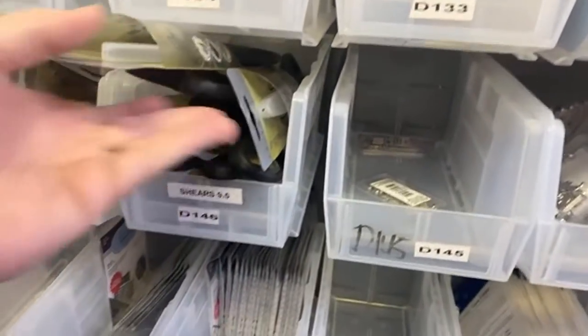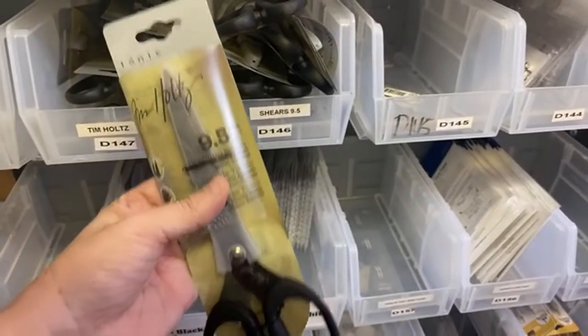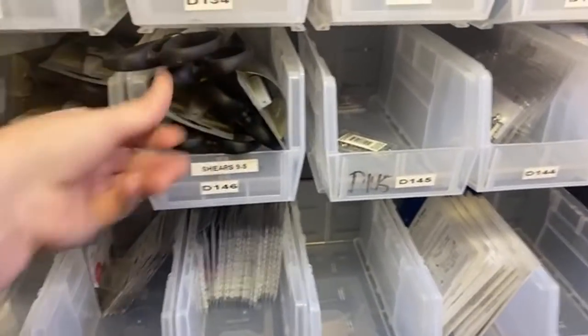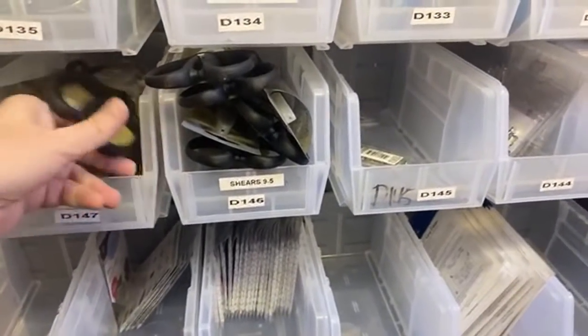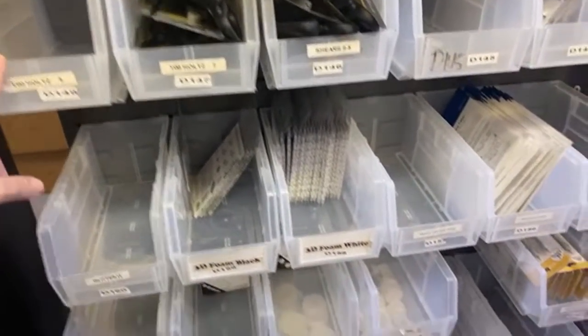These, now Vince told me that he has gotten some 9.5 inch. Y'all know we use these constantly. Okay. Then we've got the 7 inch, and it's my understanding he found some 5 inch, but they're going to be red handled, but we've got some of those coming because he's been struggling to find those.